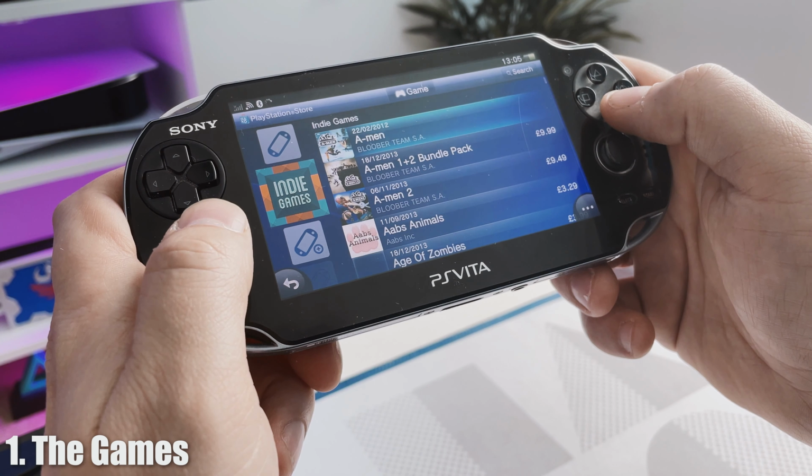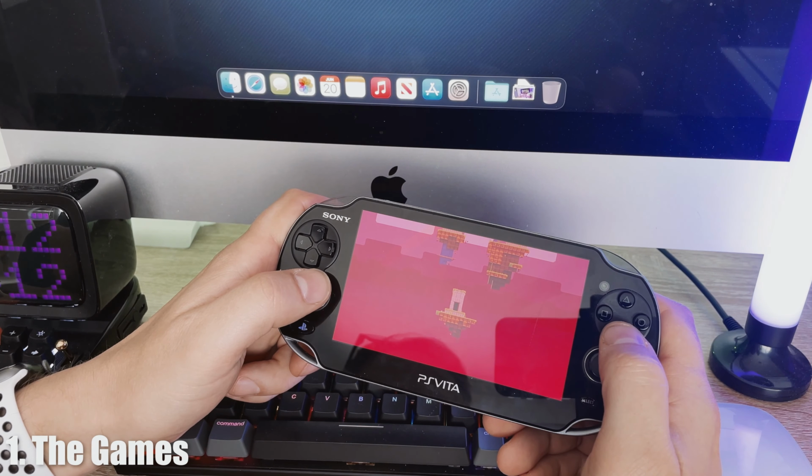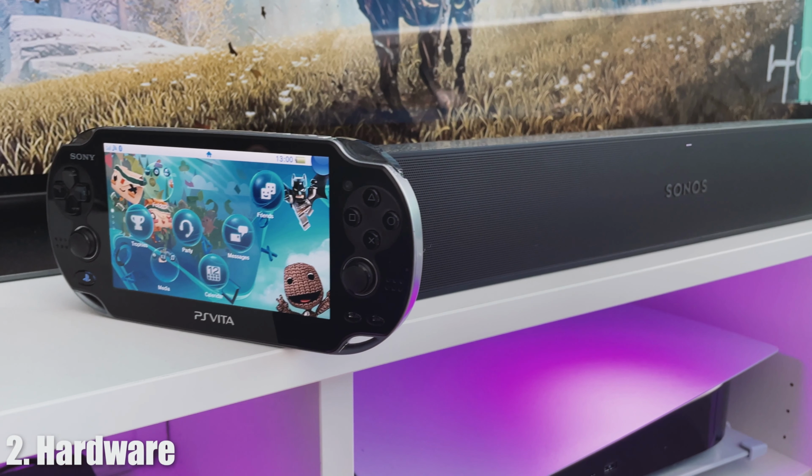So if you want a handheld that plays some top quality games, then the Vita really does deliver. And if you look around, you can pick up some of these games that you can sink hours into. Well, actually I mean 3 to 5 hours in one go, which leads me nicely on to number 2, the hardware.